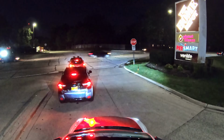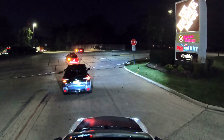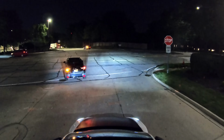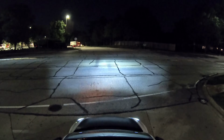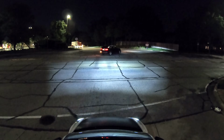And this is the main thing I was looking for when we were testing 12.5.1, was how it approached this stop sign here. And we are way too far in the middle. Thankfully, nobody behind us. Okay, here is the moment of truth. We've got 3 cars on our left. Turn signal is on now.